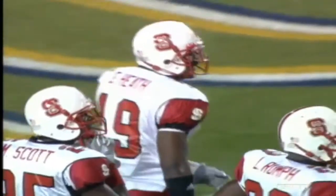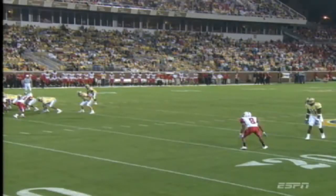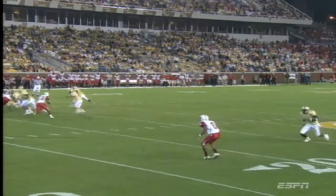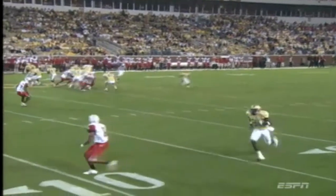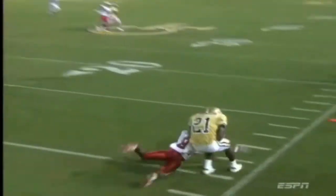Chan Gailey right now, Mike, is doing a good job of mixing up the play calling. There's enough of a run, play action, the bootleg, and the arm strength of Reggie Ball. There's never been any question in the last 3 years about Reggie Ball. You can talk about his size, but when it comes to his arm strength, he can deliver the football with a lot of velocity and plenty of accuracy.